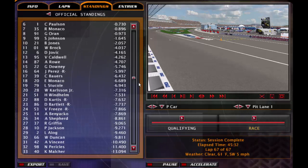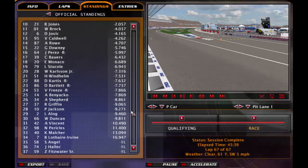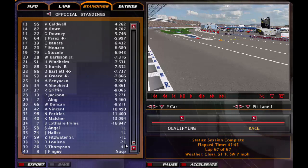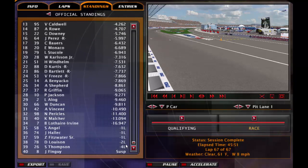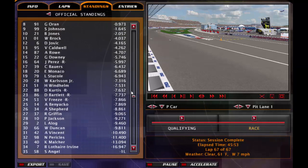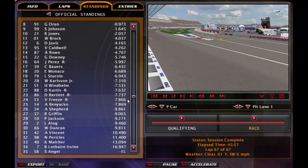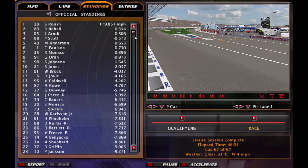Jackson ends up getting back in the points by the end of the race. It was a close call, but he was able to make it. Finguy had a suspension issue. That's just unlucky. Two scoring out of the points for Jeffrey Finguy at Monarch. It does not seem like it's going to be a very good rest of the season for him. But he could turn it around. You never know. But Jackson's still going to score some points at the end of the day.